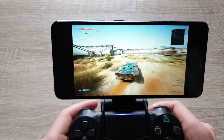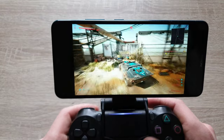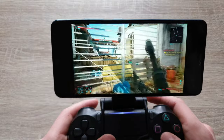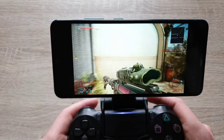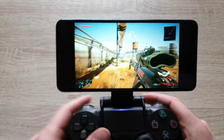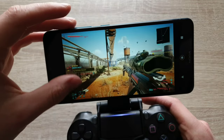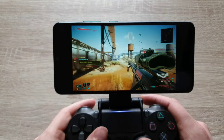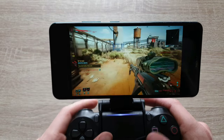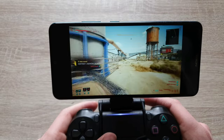4500 milliampere hour battery, the phone does actually last 2 days. So it doesn't matter if you play on Stadia or if you, you know, listen to music or don't do as much demanding tasks as usual. You can easily expect 2 days and screen on time of around 5 hours. So I have to admit, pretty decent. Especially when you look at the actual price of the handset. And it also supports USB on the go, USB OTG.